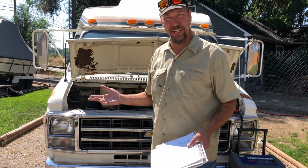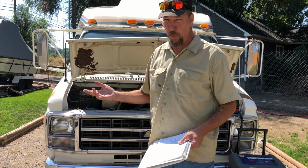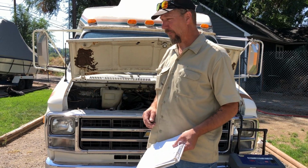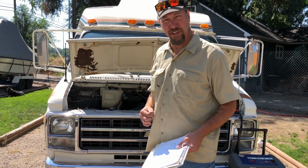Or are you going to get the $18 an hour guy? You never know, because they won't let you back in the shop. Oh, it's a secret. Let's look at this cooling system here and see what we got.